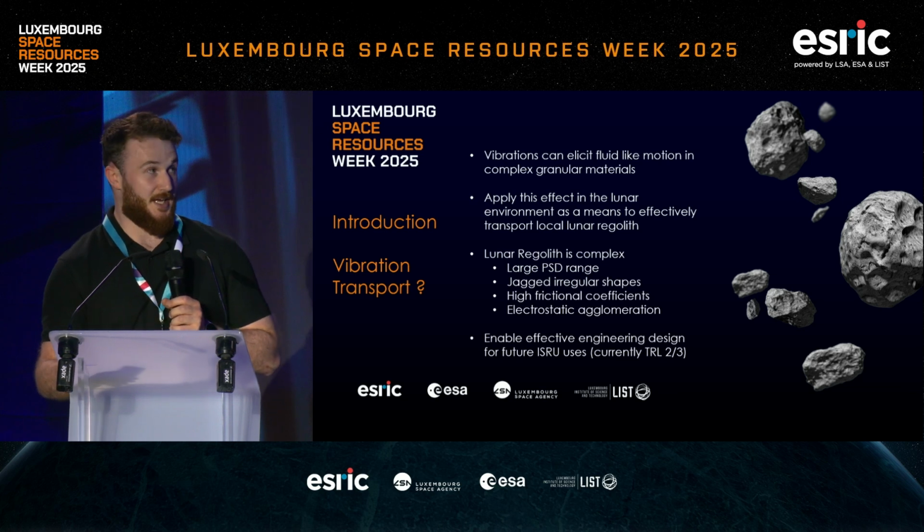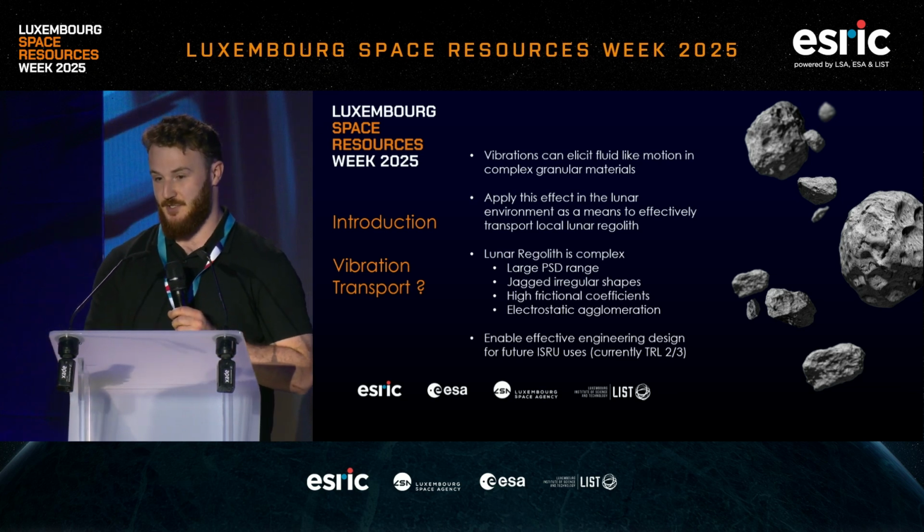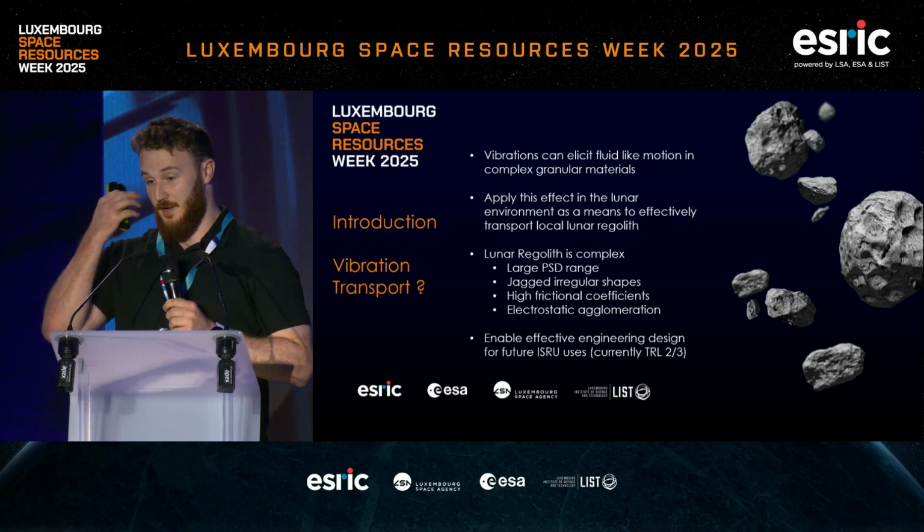And lunar regolith is pretty complicated for these cases because it has a large particle size distribution, jagged irregular shapes, lots of friction, and some electrostatic agglomeration. The final goal of this is to be able to apply this in a space environment, and at the minute the TRL for this method is pretty low, so 1, 2, or 3, because we're just starting our laboratory testing.